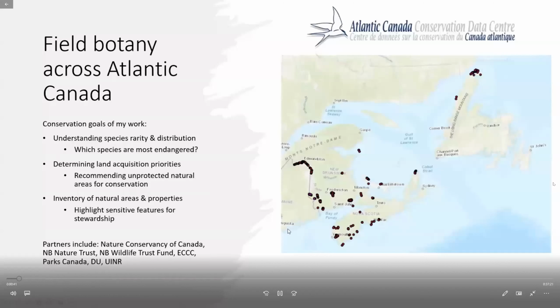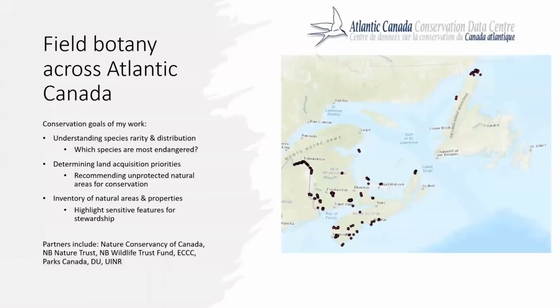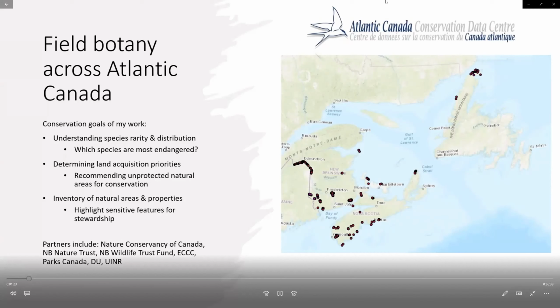There we go. Okay. So I'll just give you a little more detail about my role. I was with the Atlantic Canada Conservation Data Centre. They're a member of NatureServe Canada, an equivalent organization to the Ontario Natural Heritage Information Centre. So in Atlantic Canada, the ACCDC is widely regarded as the go-to for data on rare species and biodiversity in Atlantic Canada. So myself, as a botanist and lichenologist with this organization, one of the main focuses of my work was on improving our knowledge of biodiversity and of rare species in Atlantic Canada.